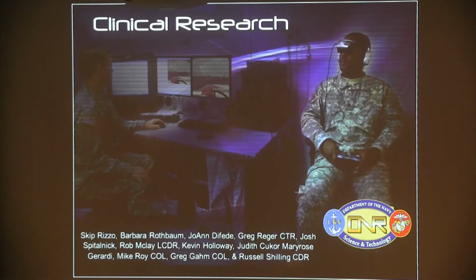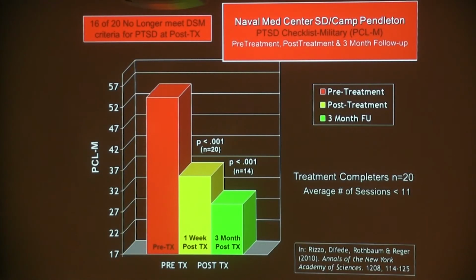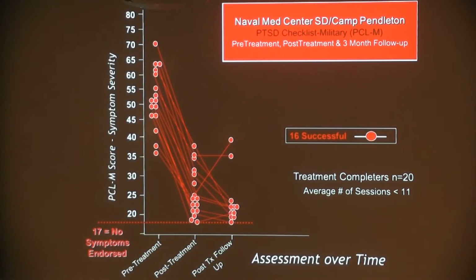So, the clinical research in this area. First feasibility and safety trial, first 20 treatment completers. They were all folks who had tried some form of evidence-based care with no good clinical outcome. These aren't just first-timers: 8 years average in the military, multiple deployments. And we saw good outcomes with a small sample down at Camp Pendleton and Naval Medical Center, showing PTSD symptoms reducing and being maintained and actually improving at 3-month follow-up.